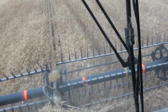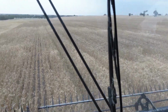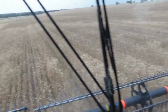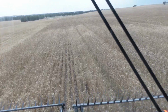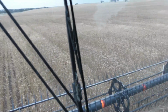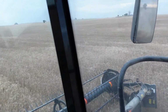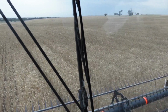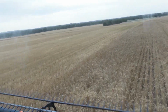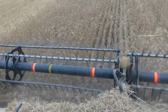Okay, we're into the wheat, and we've come crashing back to reality after the highs of the canola. You can see how the crop's quite dark, and then you've got those lighter patches. Those dark patches don't have a lot, if any, grain in them. Now, I'm not too sure. The next paddock's not as bad. Just looking at it, it seems to be a disease thing.